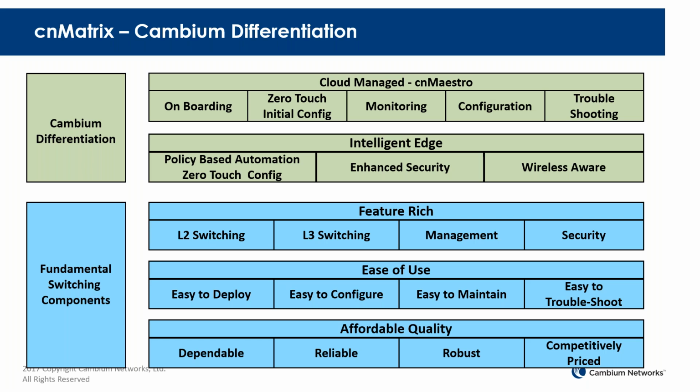The fourth guiding principle was, hey, let's do something a little special here. So some type of innovation and differentiation. And we really think we hit a home run with this policy-based automation. It's a very cool demo to give. I can give this demo to you guys at a later time on a separate call, or reach out to one of the local reps at Cambium. They can give you the demo.